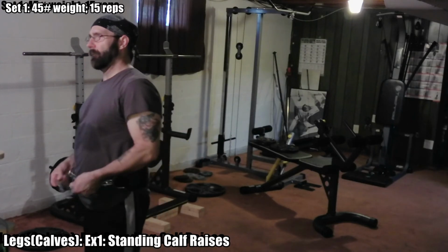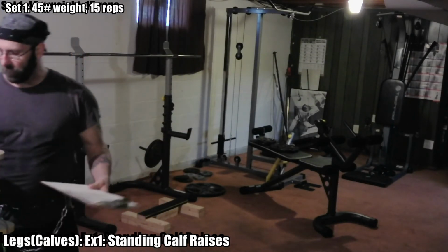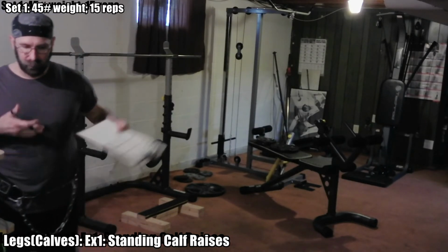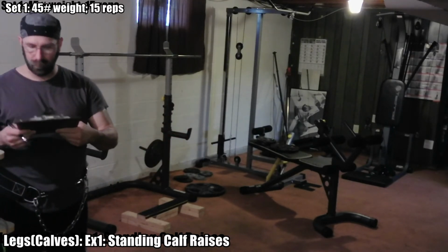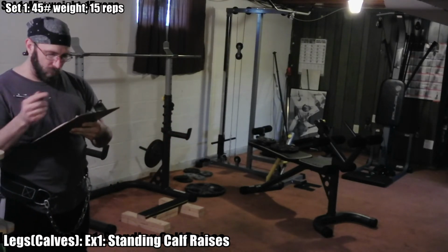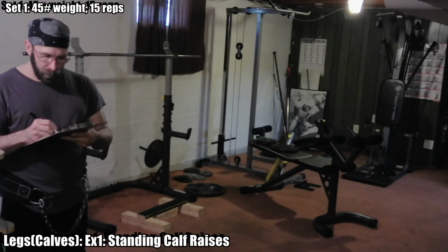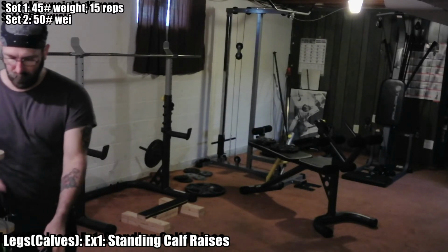It would make more sense if I brought the bench over here. That way, if I was going to do the same weights, I wouldn't have to really take it off, come over here. Or, I could just take it over there. Either way, it would work just fine. Alright, first set, 45 pounds, 15 reps. We're going to go up to 50.